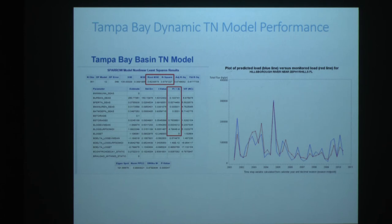So just looking at Tampa, and this is still work in progress. I know this is hard to read. You got an R-square of 0.87, which is not bad. The EVI variable was very significant in this particular model. It's not the same significance in other watersheds and other models.